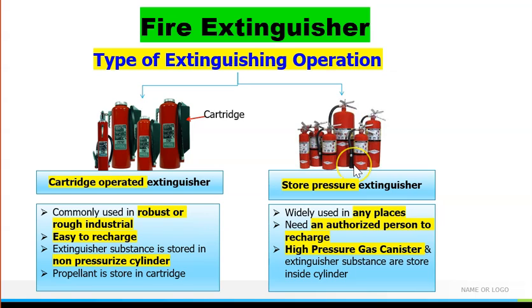This one is commonly seen, and you need to have it recharged by an authorized person. It has a high pressure gas canister inside the extinguisher, so we call it a stored pressure extinguisher. And this one is the cartridge operated extinguisher.